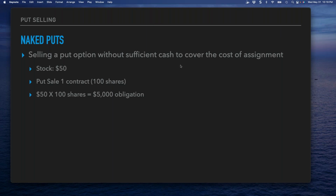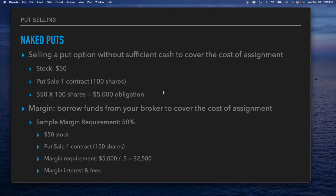This is why put selling requires a higher level of options permission from your broker than, say, simply buying a call or buying a put or even placing a covered call trade. In the case of a naked put, that means that if you don't have enough cash to cover the overall cost of the assignment, then you have to borrow money from the broker to do it. And that's called margin. Now, margin requirements and costs vary from broker to broker.